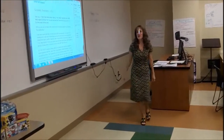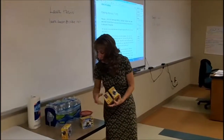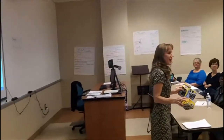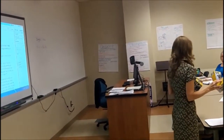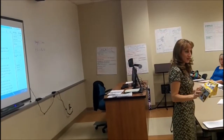Okay, I only brought 4 sets of Legos. Now what you have to do, if you're going to do this in your classroom, you can't have them in the box. I'm going to trust that you're not going to cheat. If you do this activity in your classroom, you've got to take the Legos out and put them in a Ziploc bag. And you've got to only have the blocks and the directions.